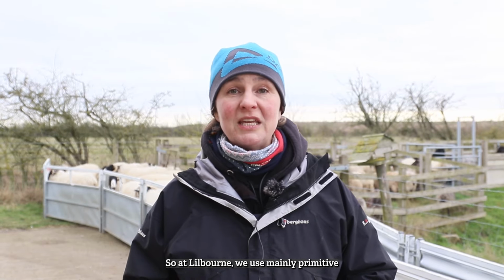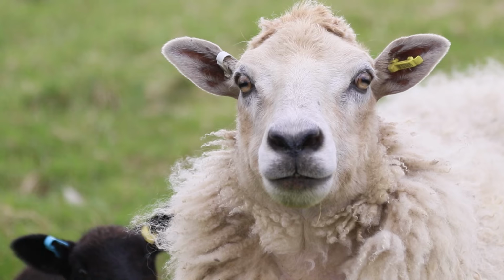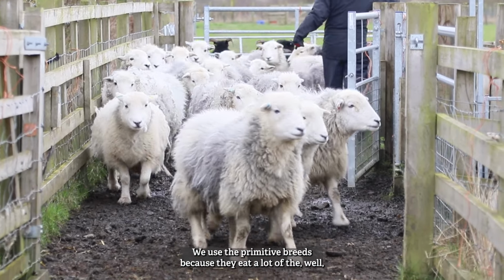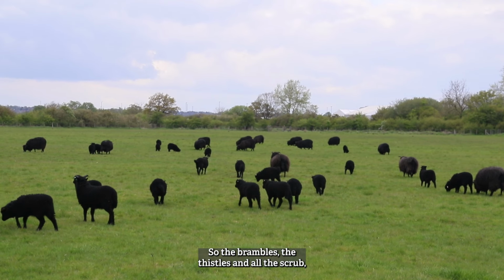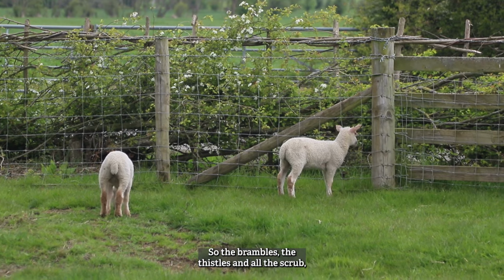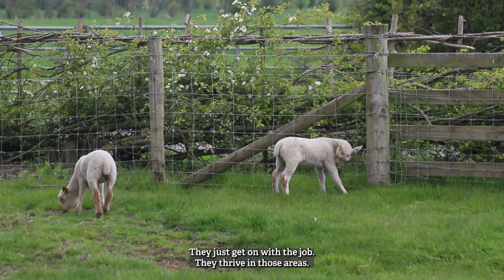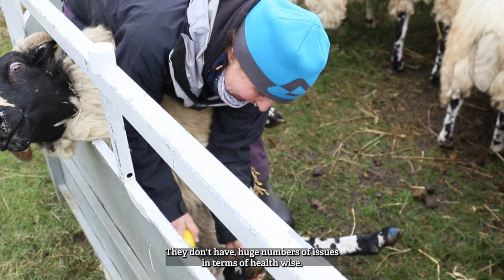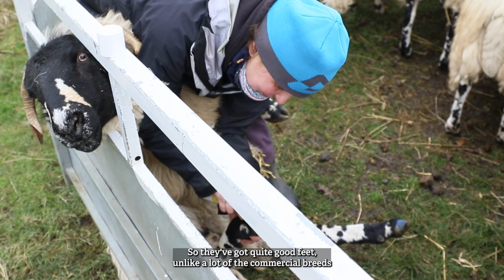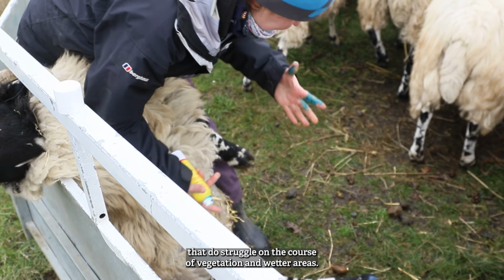Hello, I'm Jane Pearman. I'm the Lilbourne Meadows manager. So at Lilbourne we use mainly primitive breeds of sheep to carry out the grazing. We use the primitive breeds because they eat a lot of what people would call rubbish, so the brambles, the thistles, all the scrub, and they don't need any extra food. They just get on with the job, they thrive in those areas, they don't have huge numbers of health issues, so they've got quite good feet, unlike a lot of the commercial breeds that do struggle on the coarser vegetation and wetter areas.